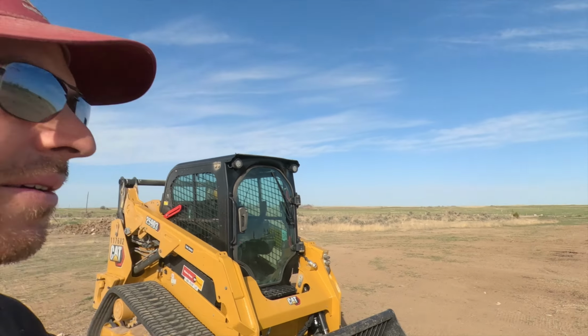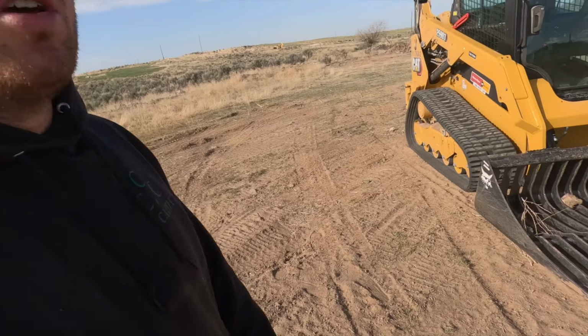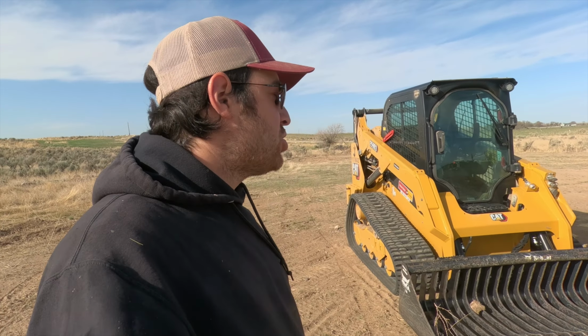Now I wanted to take just a minute and talk about the 259 and just my initial thoughts. So I've run newer cat equipment before. In 2020, I ran a 930 loader for at least 1,000 hours, if not more, unloading and loading straw and hay bales. So I'm pretty familiar with newer cat equipment.